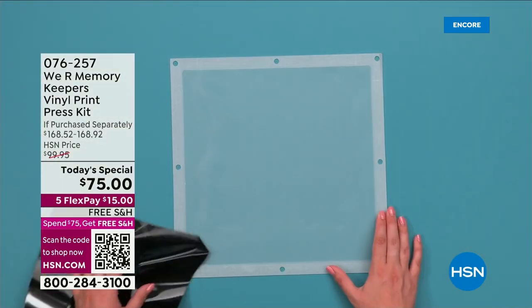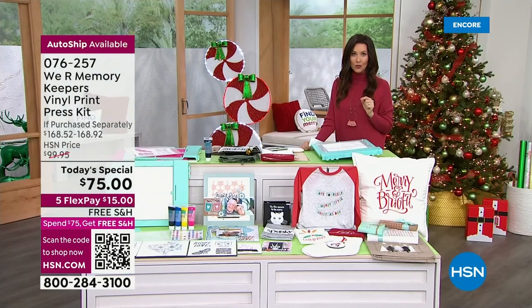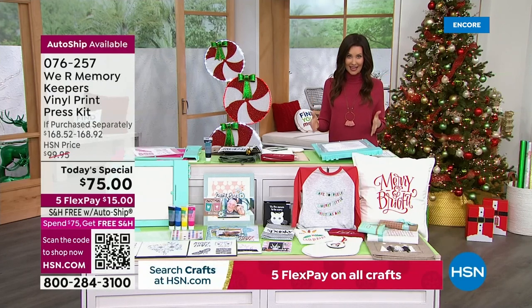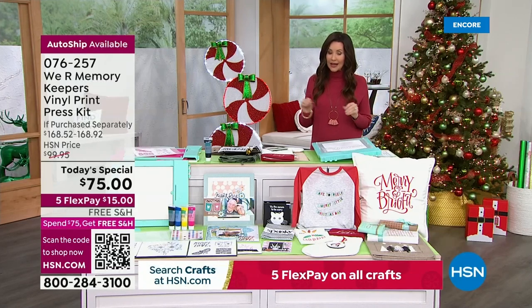We say vinyl because we're actually including the vinyl that you need to cut. You can cut out vinyl and do your own designs. We're showing some of your own designs. We're including three pages of designs. One actually has four different designs on it. You can print up to 10 by 10 designs on this, I want to call it a machine, on this miracle, and we're including everything that you need.